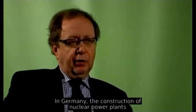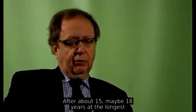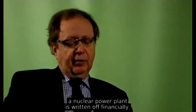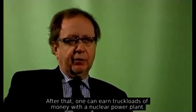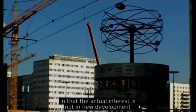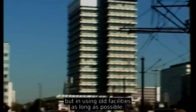Der Bau von Atomkraftwerken ist in hohem Maß subventioniert worden in Deutschland. Und nach etwa 15, 16 Jahren nach unserer Einschätzung, vielleicht nach 18, aber das ist die höchste Frist, die ich kenne, ist ein Atomkraftwerk abgeschrieben. Und danach verdient man verdammt viel Geld mit dem Atomkraftwerk. Und insofern ist das eigentliche Interesse nicht der Neubau, sondern alte Anlagen, solange es geht, zu nutzen.